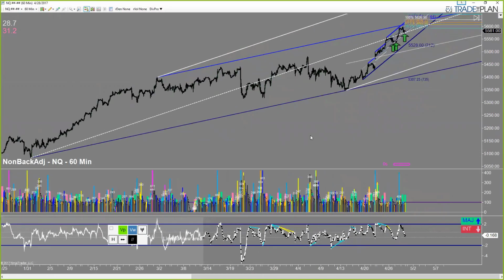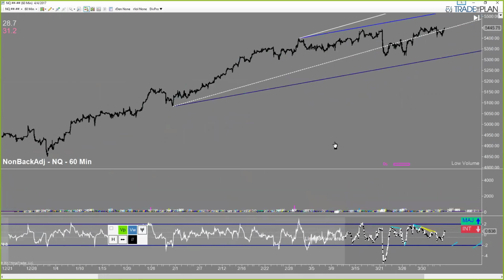See, that's the channel we've already made it to the top of there. See, not quite though, we just barely missed it. And then we back off of it. So now we've got plenty of room to make it back up to it again. So just keep that one in mind.